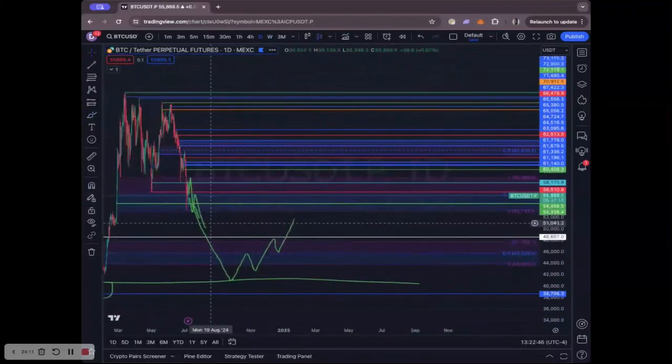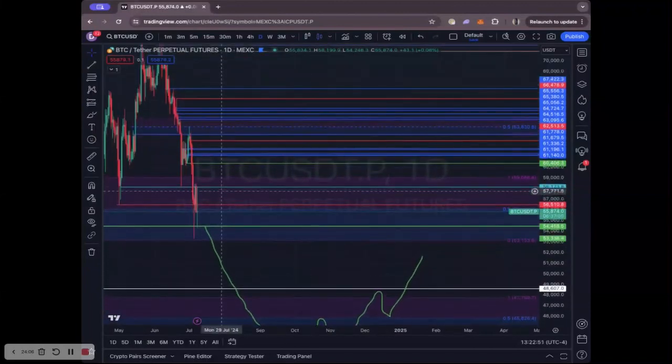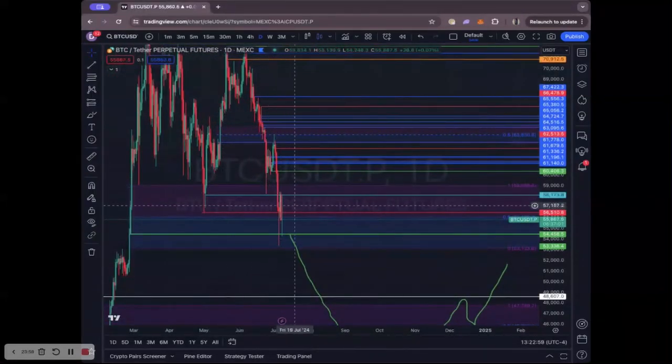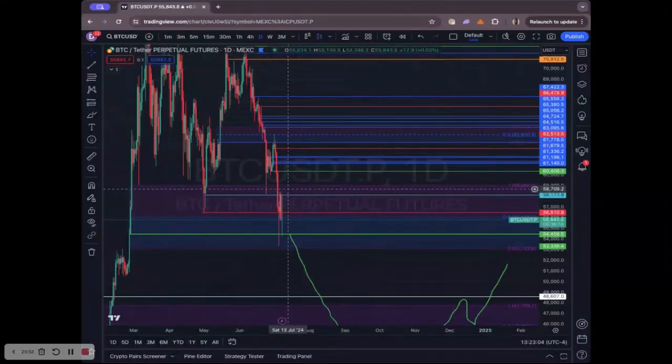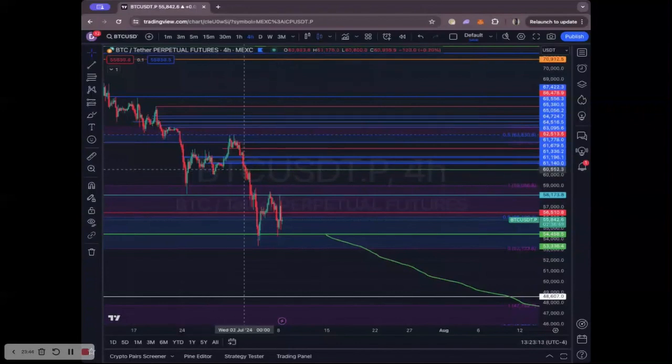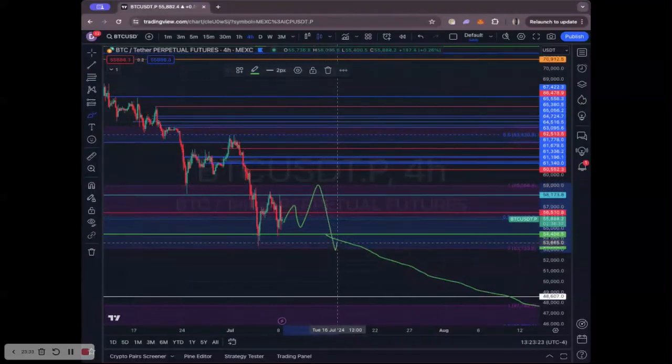So hopefully that's expected. I will probably look for short entries, probably once we bump up to 58 to 59 again. I'd like to see this range taken, and then the closure below, that would be very, very clear. The closure below 56, I could do a tight SL here. Let's see, 4 hour. Yeah, tight SL here could probably be basically at 60.5 even. But I'd probably want to play it by ear. So basically something like this I would want to see.